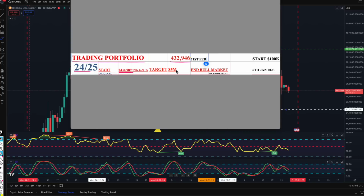And our target here may seem a bit ambitious for those people who are not familiar with the Bitcoin miners, because they can quite easily 5x, 10x, 15x and 20x from where we are now, because that's what they've done in the past. So our target is $5 million from the current $432,000 at the close of play on Friday. Many may think that this is virtually impossible, and that may well be the case. We're always open, fluid and flexible in all things. But let me show you a few charts as to why there may well be a great opportunity coming up in the next few months.